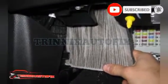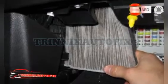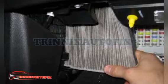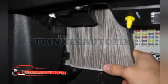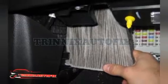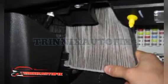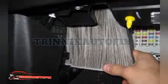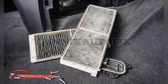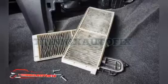Symptoms of a bad cabin air filter. The most common symptom of a bad cabin air filter is a bad smell in your car. If you notice foggy or icy windows every morning, it can also be a cause of a bad filter. If the airflow through the vents is very low, it is definitely time to replace the filter. Here is a more detailed list of the signs of a bad or clogged cabin air filter to look for.